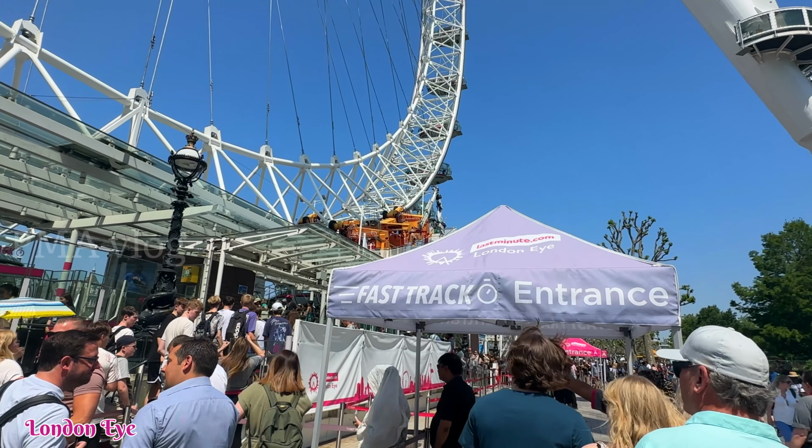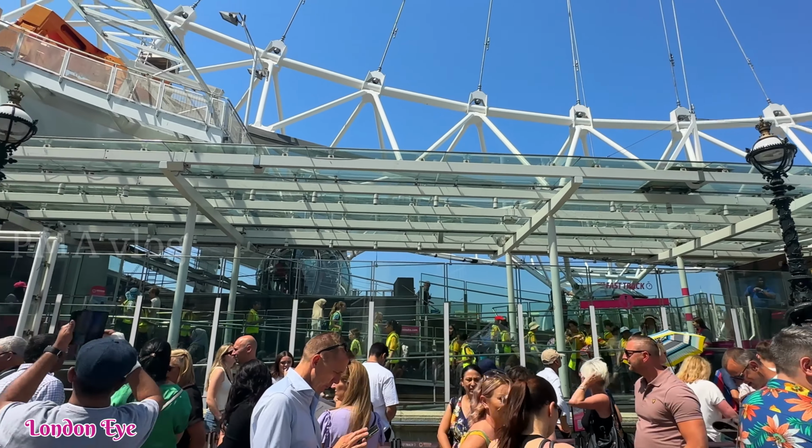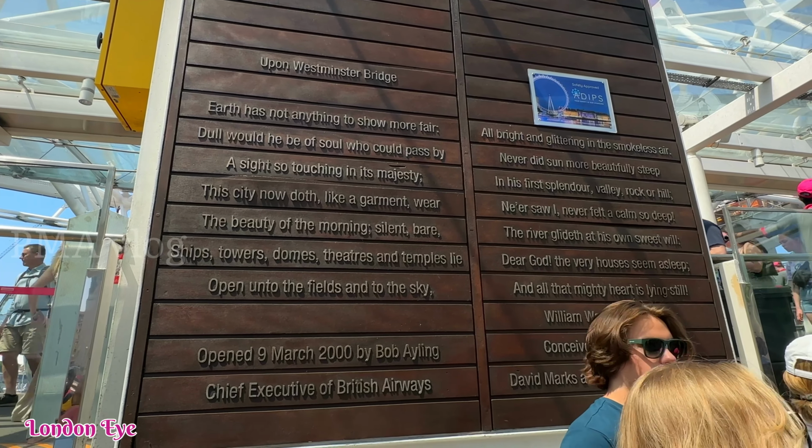Today, we are in the magnificent city of London, ready to embark on a thrilling journey that will take us to breathtaking heights. That's right, we're about to witness the iconic London Eye in all its glory.